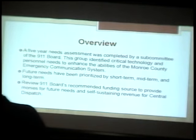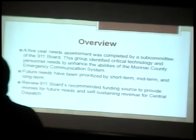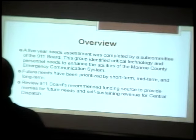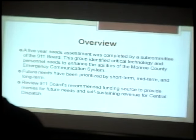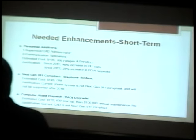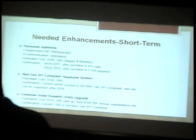So when we prioritized these, this was October, November of last year, and in just the 5 to 6 months, I'm going to tell you it's changed a little bit because of technology. So the 911 District Board that I report to, they voted unanimously to move it to the Board of Commissioners. We worked with the Board of Commissioners, and on February 20th, it was adopted to take to the August 7th ballot. So when we look at this, you're going to see it's a short, mid, and a long-term need, but I'm going to give you a few of the changes.